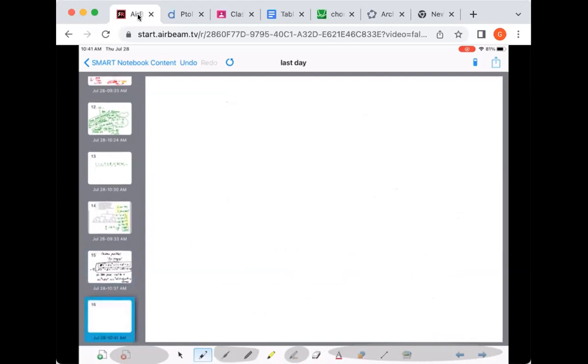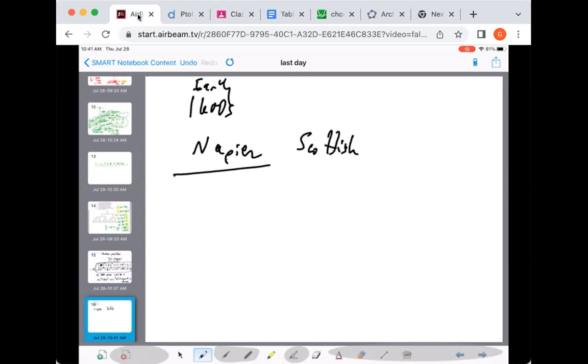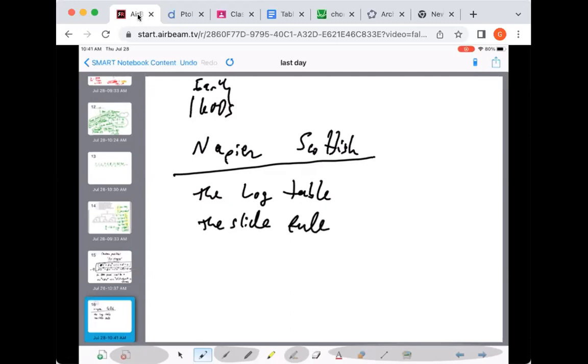And this brings us to the early 1600s, and a very important person named Napier. Napier was Scottish. And Napier created what's now called the log table. And the log table was your calculator from the 1600s. It eventually got turned into a mechanical device called the slide rule. Right away in the 1600s, they had the log table followed by the slide rule.